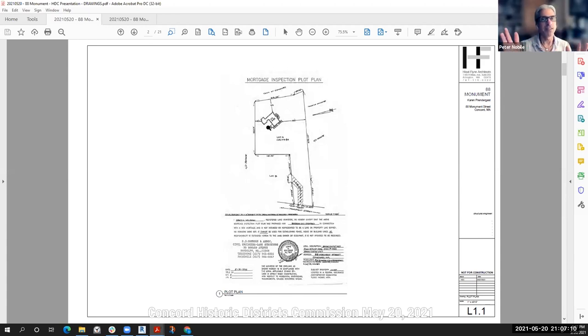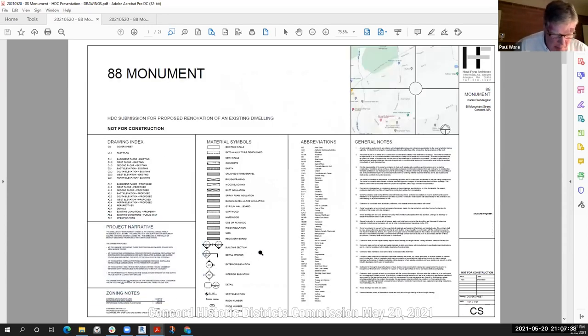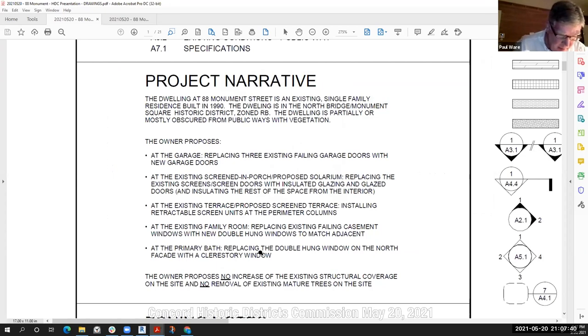All right. Somebody feel like making a motion? Paul, do you want to make a motion? Sure. I move that we approve the application for a certificate of appropriateness with respect to the property at 88 Monument Street as regards replacing garage doors, reconstructing the screen porch to a solarium, and converting the existing terrace to a screened terrace, as well as replacing certain windows, as submitted.